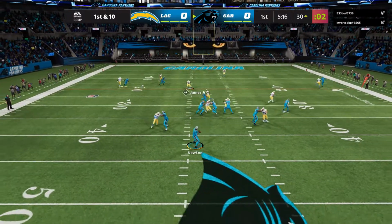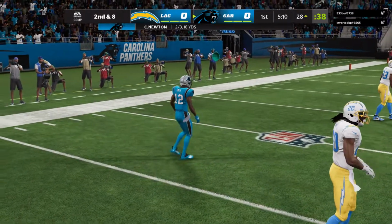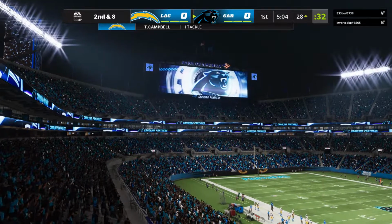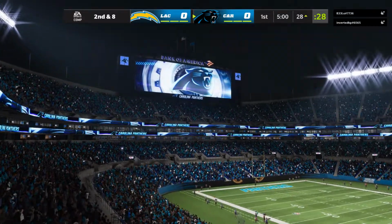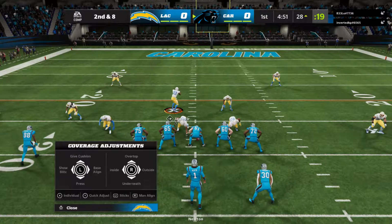Here's Newton. Smith catches left side. That catch good for only a couple. And I think this is a route we'll see more of as this game goes on, because with his speed, they want to get him the ball in space on drag routes just like this. They want him to get the ball and run after the catch. Good job there, though, holding him for a short gain. 2nd and 8 coming up.